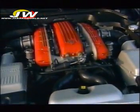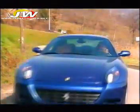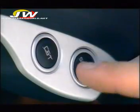But cruising might be only half the story. Because the engine is mounted so far back, most of the 612's weight is over the rear. A car with sporting pretensions. Which means it's time to hit the sport button.